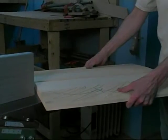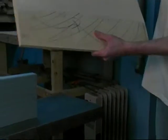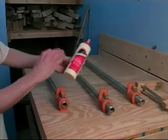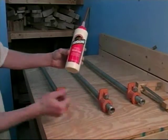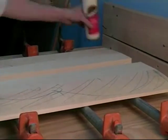By aligning the two halves together, and holding the pieces up to a light, we can ensure there are no gaps across the entire length of the glue joint. And here's our glue. Before proceeding, we'll double check our glue joint by dry clamping.